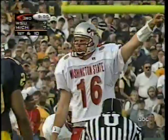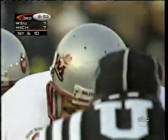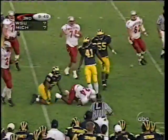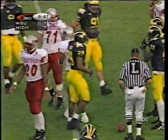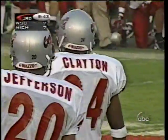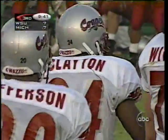Jackson with 5 catches, 89 yards. Now first down inside the Michigan 39. And they run it. And we got a different man carrying it. It's Clayton. Yeah, Clayton, number 24. Marcus Ray with the tackle.